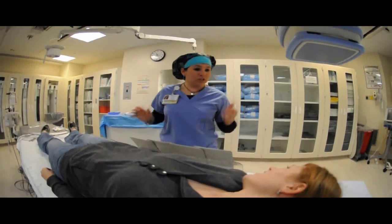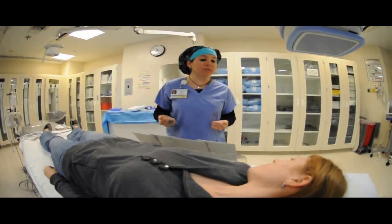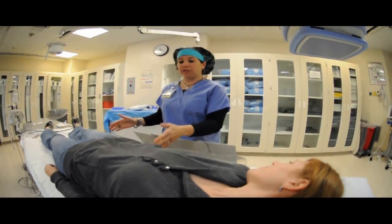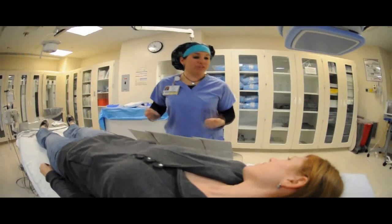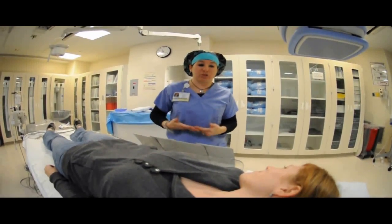We're going to get you all your clothes off so that it doesn't hinder your care. We're going to cover you up with warm blankets. We're going to shave you from basically your navel button to your knees to make sure everything is clean. Hair causes an infection. We don't want you to get an infection. We don't want you to get that drape stuck to you.